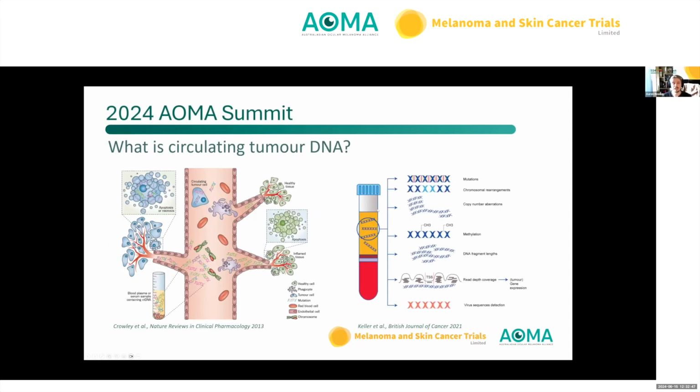So circulating tumour DNA, as the name suggests, is essentially tumour fragments that are DNA, and they circulate around in a fluid. Usually when people are talking about this biomarker, it's from blood, but realistically it can be in any fluid within the body, and this includes your humours within the eye, so the vitreous and the aqueous. And when people talk about liquid biopsy, usually they're referring to circulating tumour DNA from the blood.